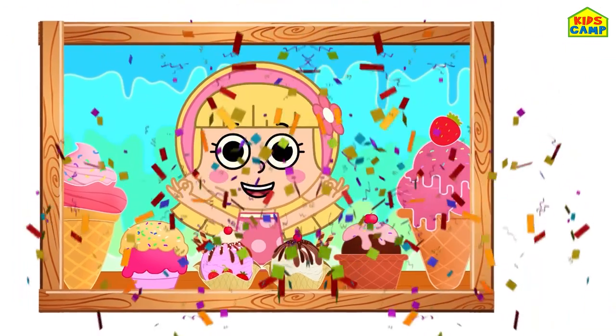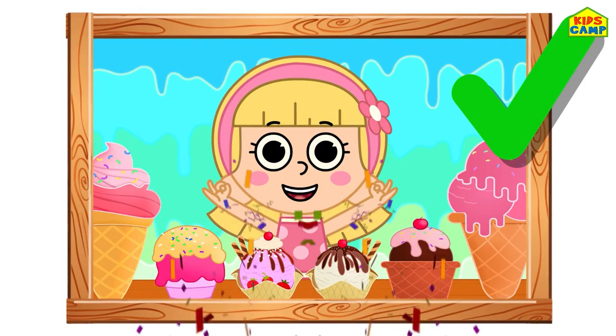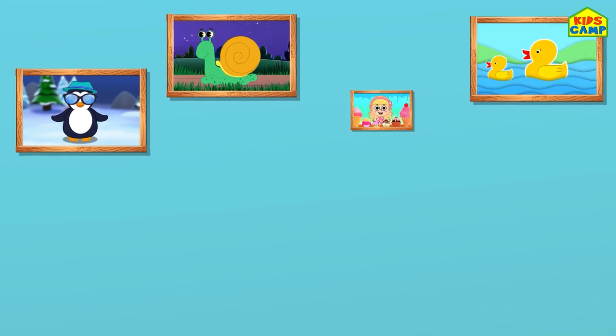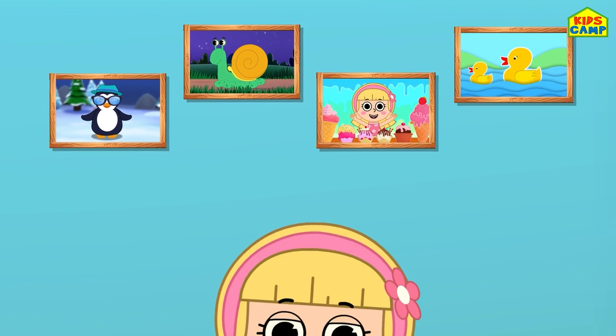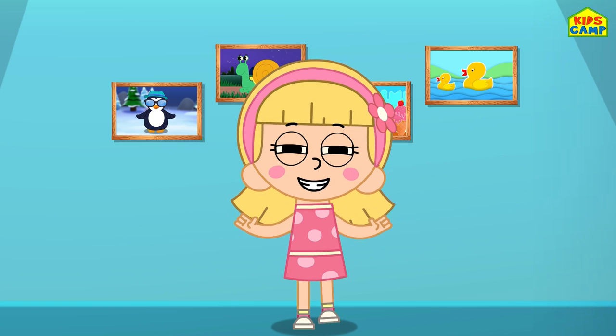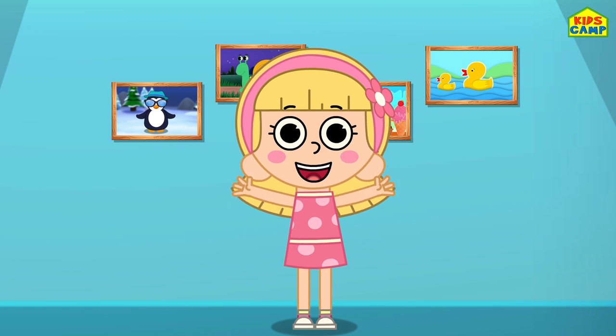We did it again! Good job, kids! Yay! They already look so good up on the wall! Eva's gonna love this! Thank you so much for helping me out!